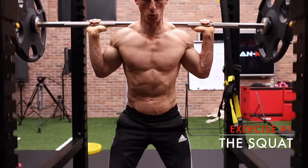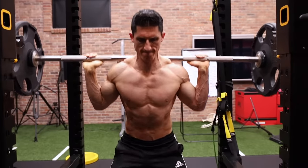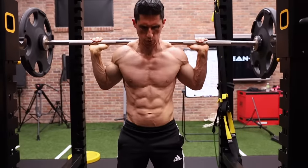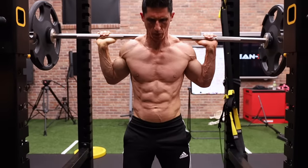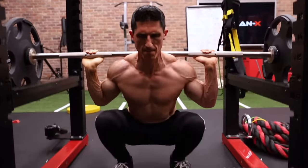Guys, we're going to start breaking down all the rest of the 11 exercises, though, and it starts right here with a squat. So it figures we'd start with the king of all lower body exercises, the squat. And we know that this exercise is incredibly powerful for hitting the quads and the glutes and the adductors and even the hamstrings. However, it's also one of the most fundamental movement patterns that we all need to sort of learn how to get stronger at.